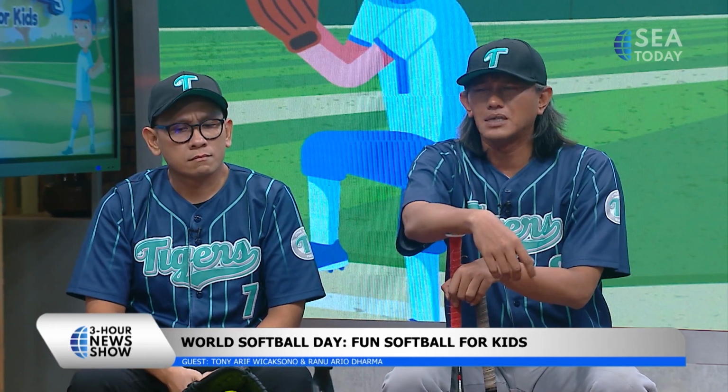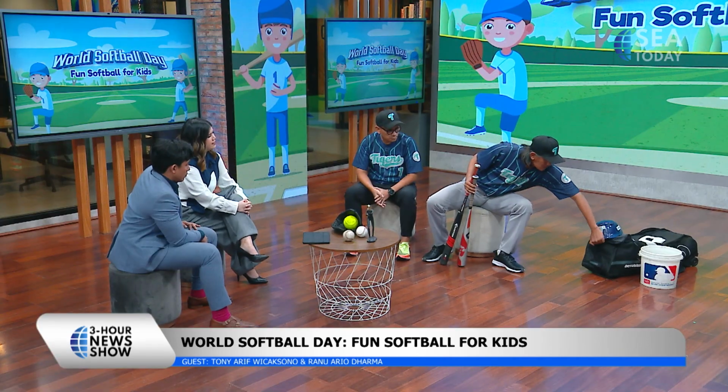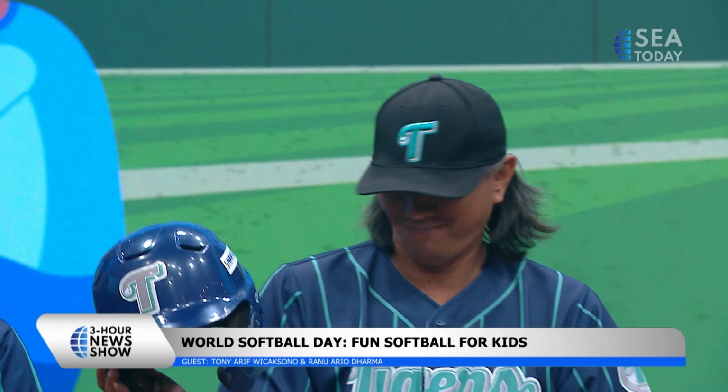So about the safety equipment, what are the safety equipments that we need to know before we get into the sport? Well, in any sport, for boys, a protective cup. That's number one. And during offense, all boys and girls always use a helmet. Maybe you can show us. This is a Tiger one. It doesn't look really good, but it's too tight. It's too small.